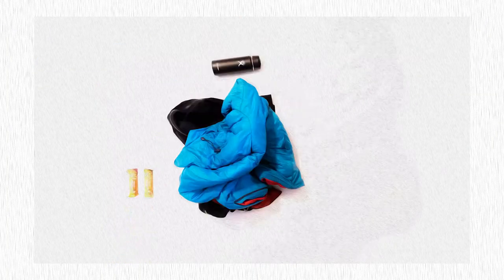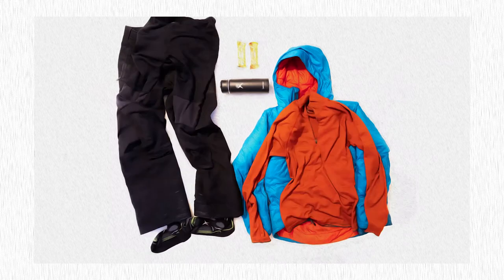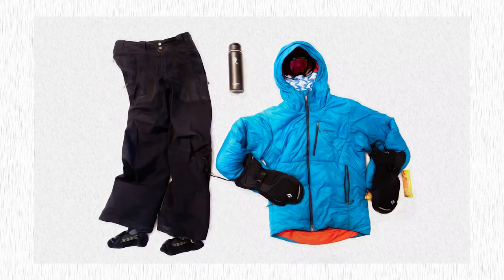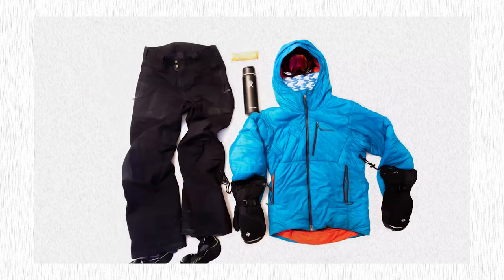A good day on the mountain starts with laying out the essential gear. Base layers, snow pants, ski jacket, wool socks, beanie, buff, goggles, gloves, water, and snack. Laying out your gear the night before is never a bad idea.